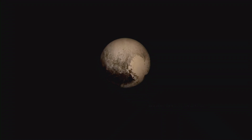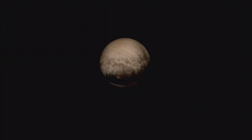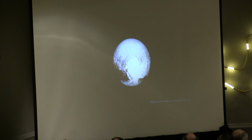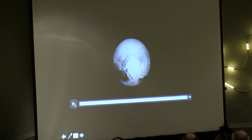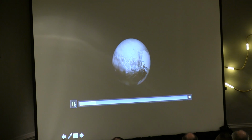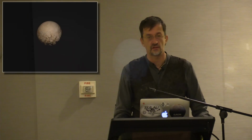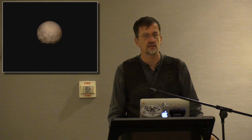And this just shows the rotation of Pluto. You can see the low resolution view here. That was on approach. Pluto has a 6-day period, so when we were approaching, we never really got a good look at the backside again, due to our high approach velocity. Let's watch that again. So with that, I'll open it for questions. I think we've got maybe 15 minutes for questions.